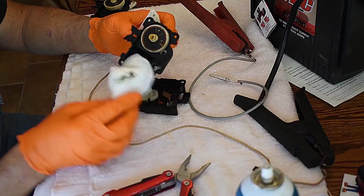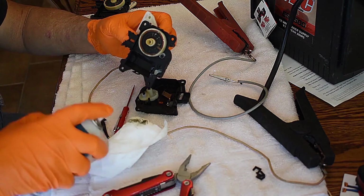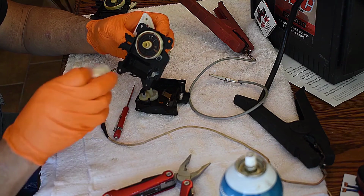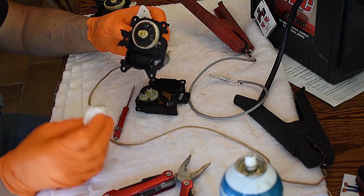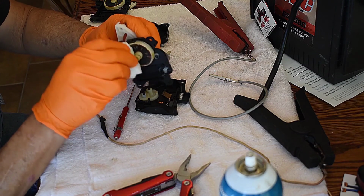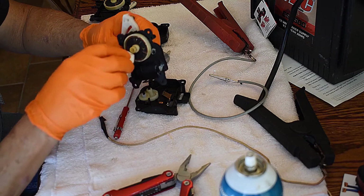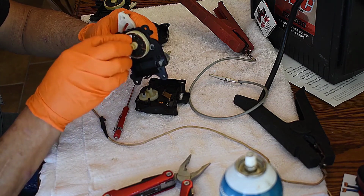Now I'm going to clean. You can see it is dirty. I'm going to clean the ring where the contacts ride. Right here. Now I'm not going to clean the whole thing because I want some of that grease. I don't have any to replace it. But I'm going to come in here and I'm going to clean this up.